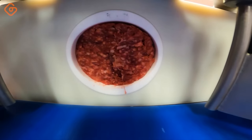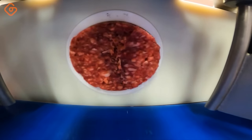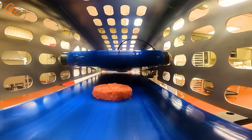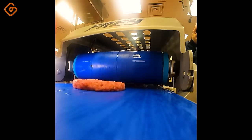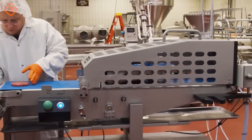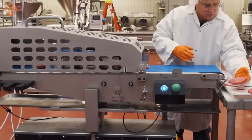With its versatility, the DMFB92 meat stuffer can be adapted to suit the specific requirements of different meat types and production processes. This helps optimize efficiency and minimize waste during food production.